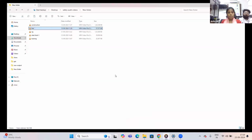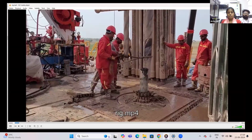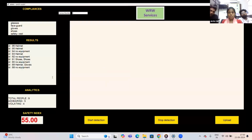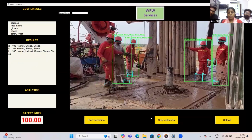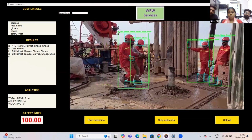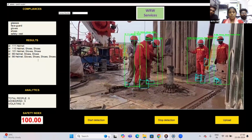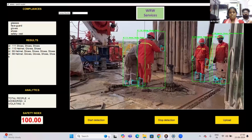Now we upload video number 3. This is the video from break operations. Now we upload this video in our analytics. Here all are detected with the green bounding box because all are wearing a PPE. It shows red bounding box to someone when the PPE does not detect it properly. Here the result shows the people with the ID and their PPE like helmet, shoes, gloves, etc. The analytics shows the total number of people and adhering and violating people.